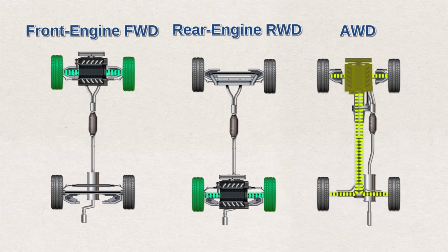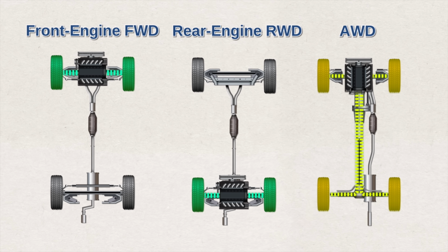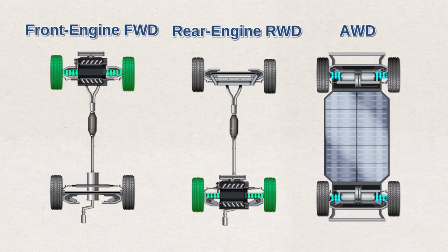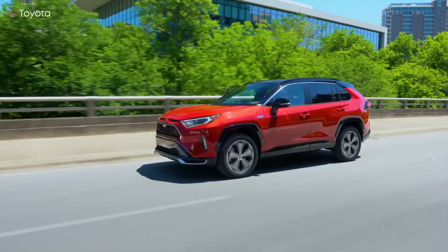All-wheel drives can never be as efficient as front-wheel drive or rear-wheel drive with a traditional combustion engine, although there are exceptions to all-wheel drive systems that incorporate an electric motor at either axle. For example, the electric Tesla Model Y or the Toyota RAV4 plug-in hybrid.